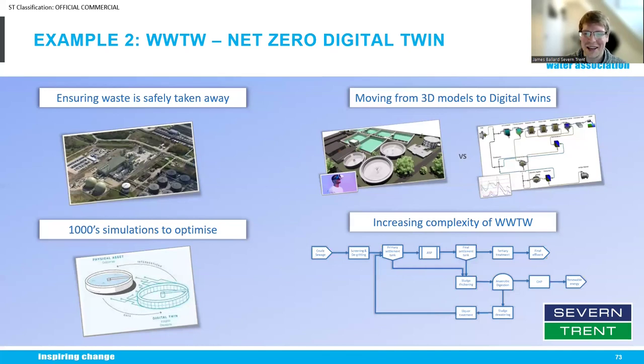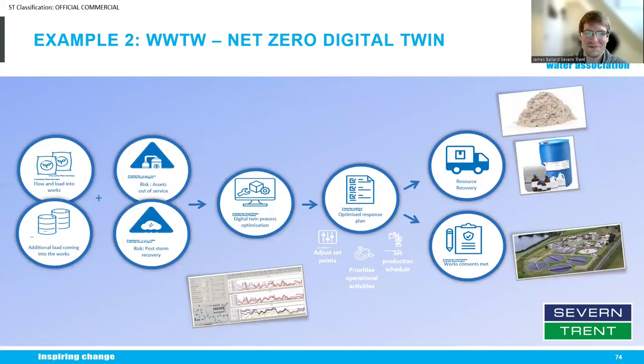So how are we doing? That's probably the next slide. Right. So I gave you a vision for AIoT and where that's going. Time to give you a vision for our net zero site. And it kind of works like this.